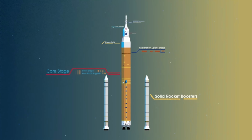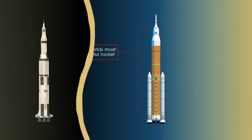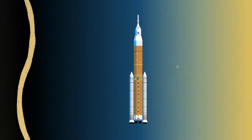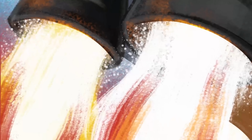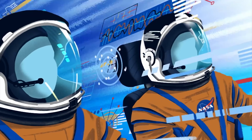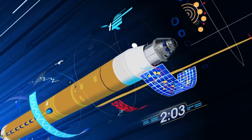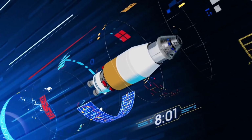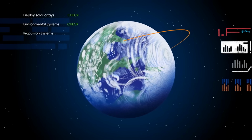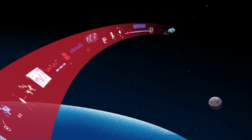The world's most powerful rocket, when fully fueled, weighs over 6 million pounds. 5.2 million of that is just the fuel. Once ignited, there is no stopping what comes next. All 4 RS-25 engines and the 2 solid rocket boosters come to life, projecting the crew upwards. 2 minutes after ignition, the rocket boosters are spent and released. At 8 minutes, the 4th stage is depleted and separated.